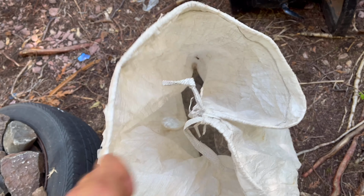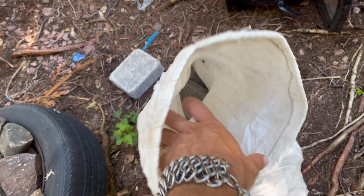But this is my little secret. These bags allow me to carry 100 pounds of stuff in at a time. Not just one at a time. It'd take forever to carry everything in here. See how much more I got to load. So, it allows me to carry a bunch at a time. So yeah. Carrying on.